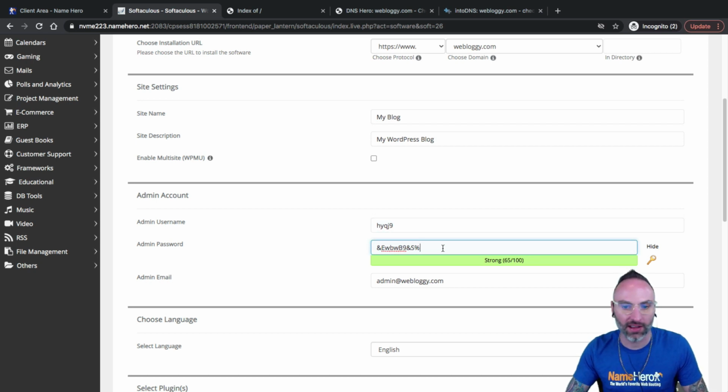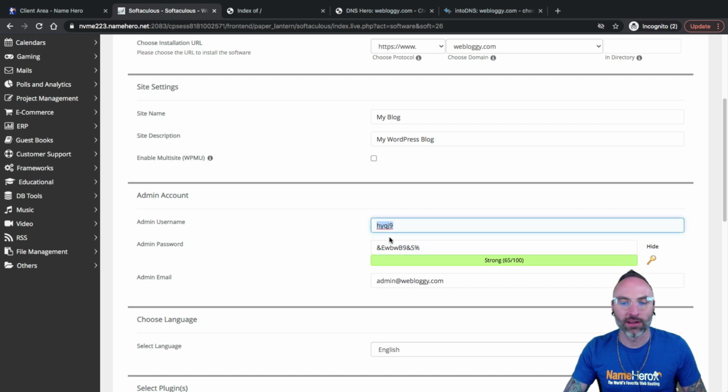If you're selling products, that means they're going to have full access to modify your products. They're going to have full access to your customer data. So it's very important that these are strong, meaning don't use admin and password, or don't use obvious things in here that someone could guess. Now for username, you can make this a little simpler, but just don't use admin.